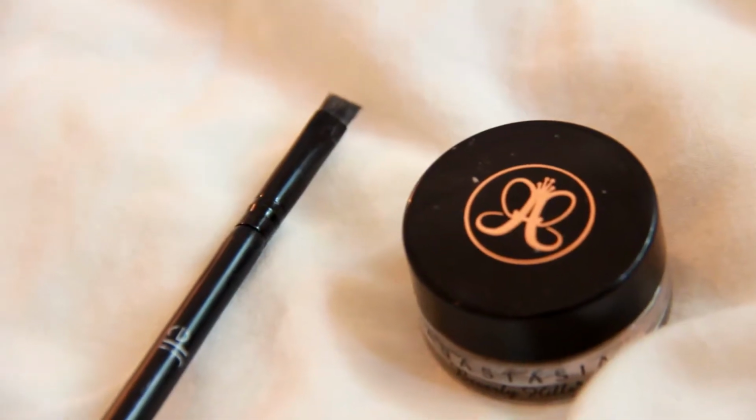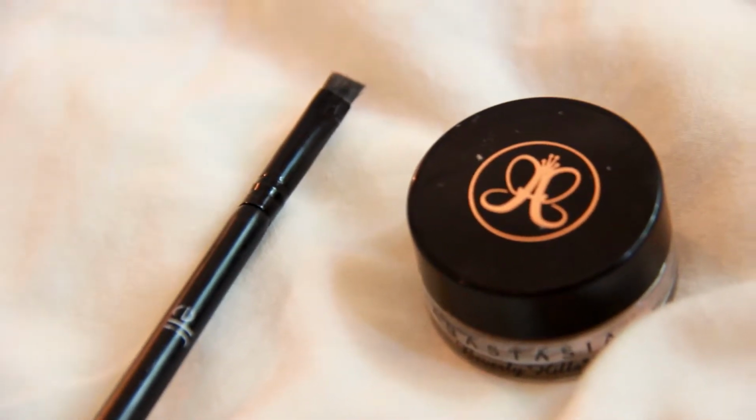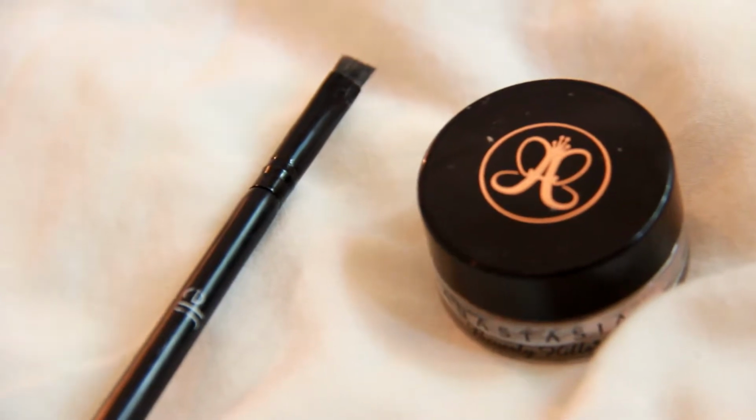And of course, gotta comb out the brows before we start getting them done. And this is just a little e.l.f. eyebrow pencil that I like to use. And then I'm going in here with my Anastasia Dip Brow in the color Soft Brown.